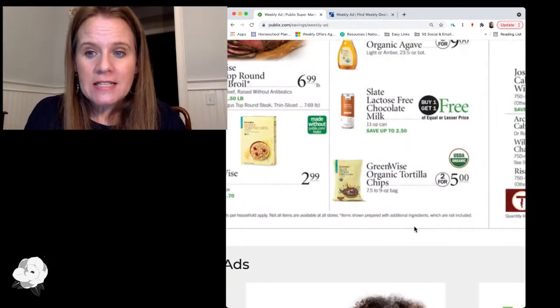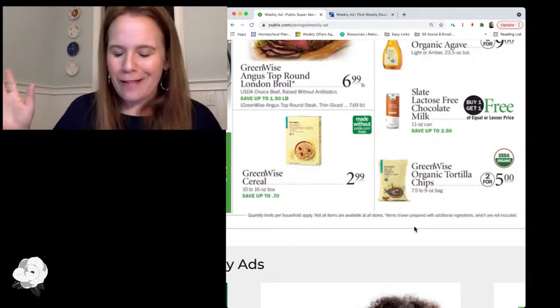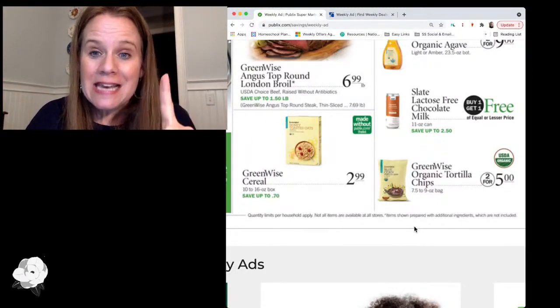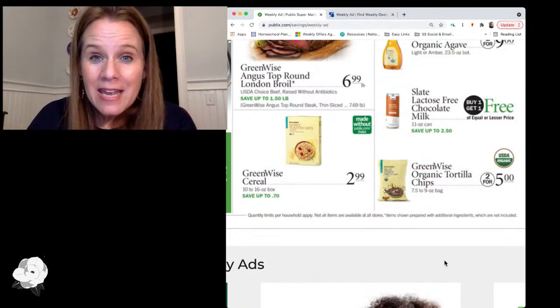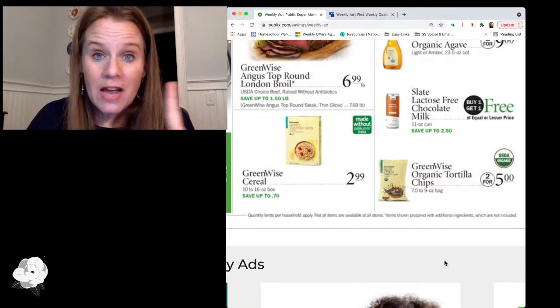Just because it's GreenWise, it's like a little soapbox for me, so you're just going to let me get on it. Just because it says GreenWise in Publix does not mean that it is organic. So you can see two examples here. I have GreenWise organic tortilla chips, and I have GreenWise cereal. That cereal is not organic cereal.